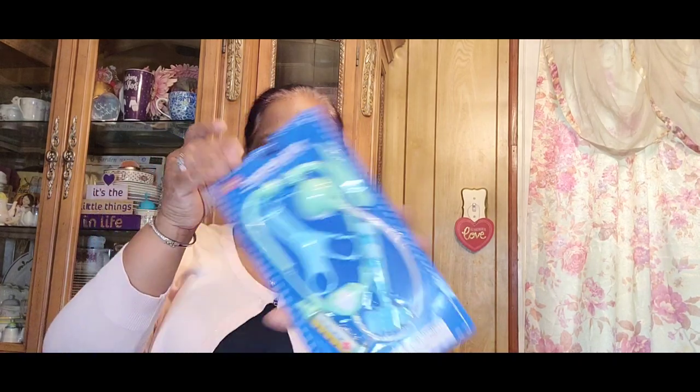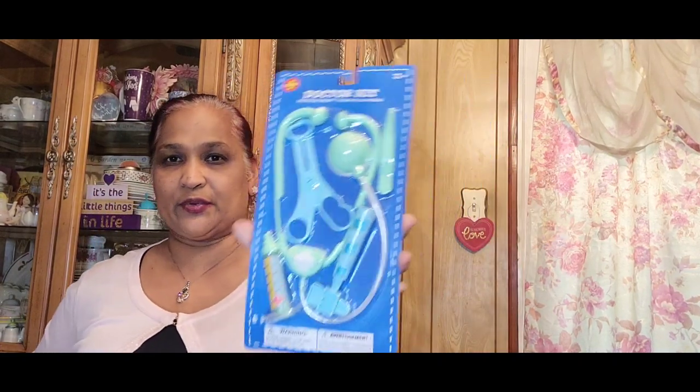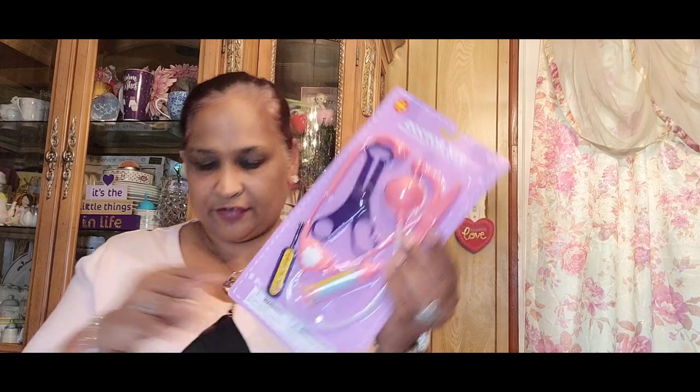Then she sent her these dentist kit. Thank you so much. They're going to love playing with them. And then she sent this doctor kit. Really, really cool. Then she sent, which one is this? Another doctor kit. Really, really cool.